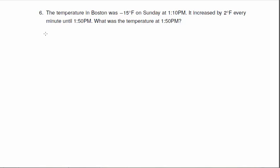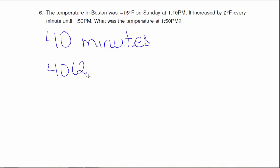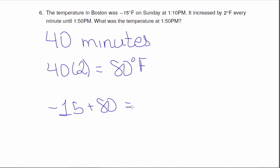So the first question here is how long has passed? From 1:10 to 1:50 is going to be 40 minutes. Since the temperature increased 2 degrees every minute, and there are 40 minutes, this means it increased 80 degrees. The original temperature was negative 15, plus this 80 degree increase gives us 65 degrees Fahrenheit at 1:50.